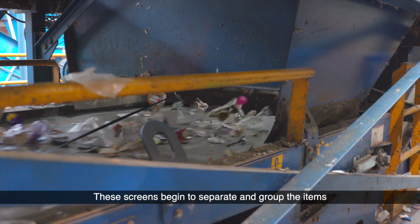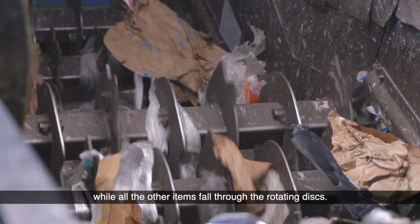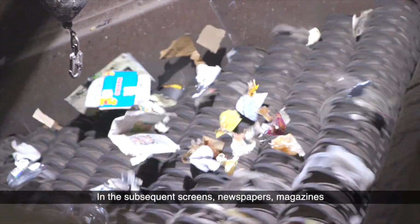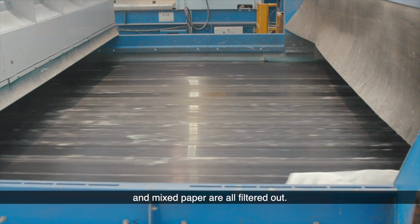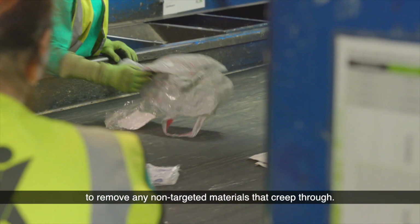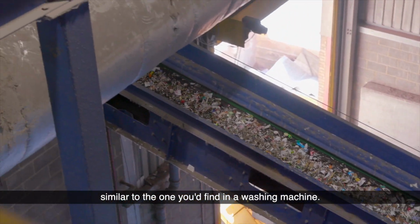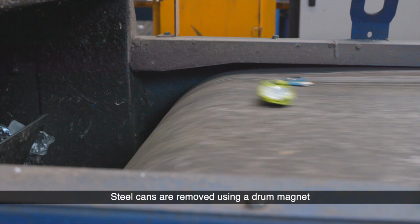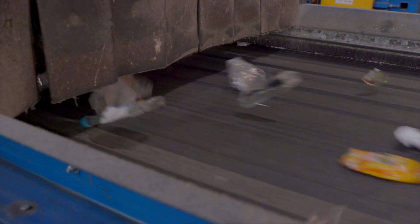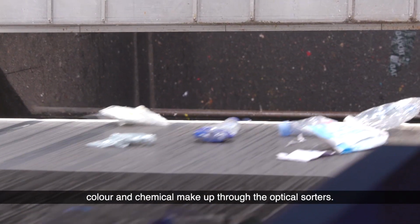These screens begin to separate and group the items using a set of steel rotating discs. In the first screen, cardboard is filtered out, while all the other items fall through the rotating discs. In the subsequent screens, newspapers, magazines and mixed paper are all filtered out. The cardboard and paper then go through manual quality control to remove any non-targeted materials that creep through. Glass goes through a large drum, similar to the one you'd find in a washing machine. Steel cans are removed using a drum magnet, and aluminium cans are removed by eddy current separation. Plastics are separated even further based on their type, colour and chemical makeup through the optical sorters.